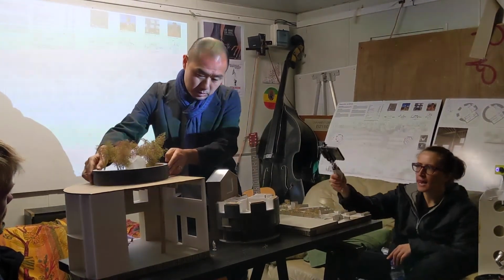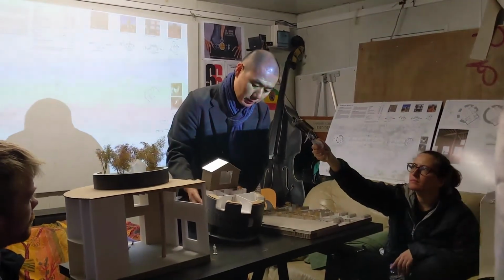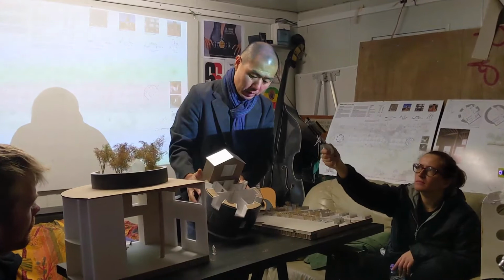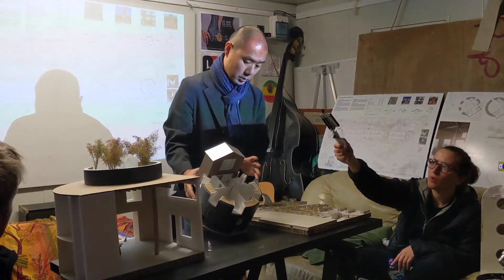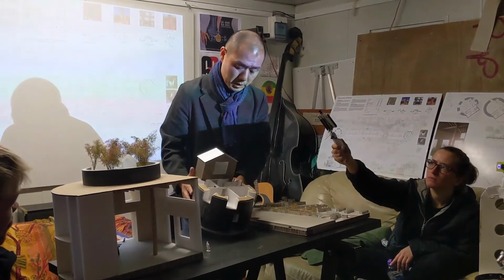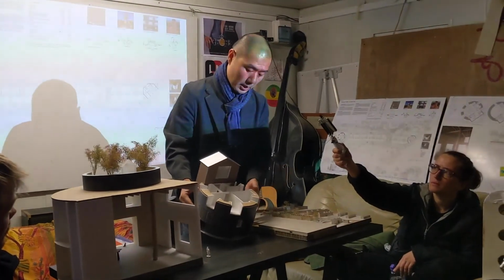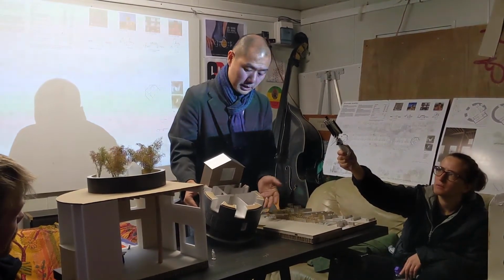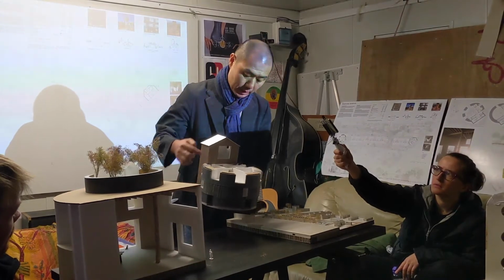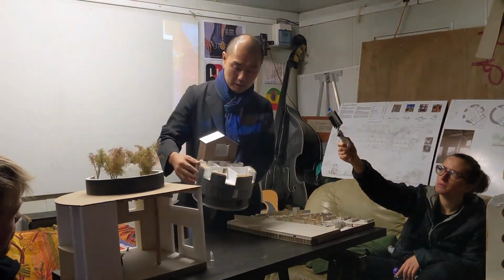So this is the second floor, which contains all the functions that you require, which is the office, facing south, which is very sunny, and a little meeting room on this corner, which is also facing south. And then that's the toilet. And this is the quiet reading room, i.e. library.